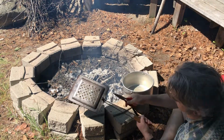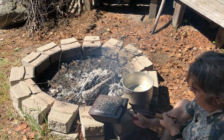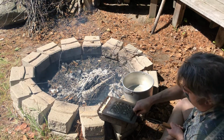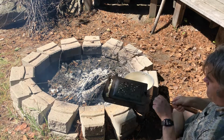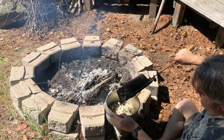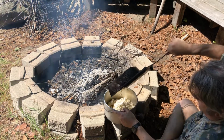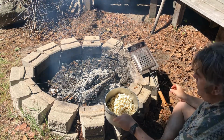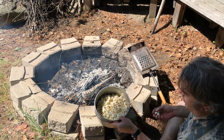So it's always handy to have a pair of pliers to help you out. There we go. And there you go, a nice, delicious thing of campfire popcorn.